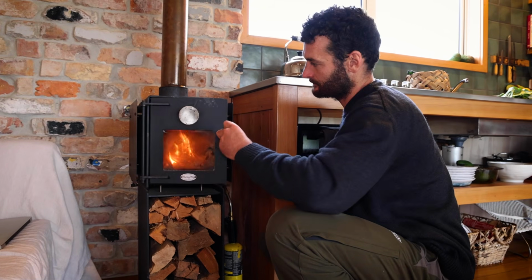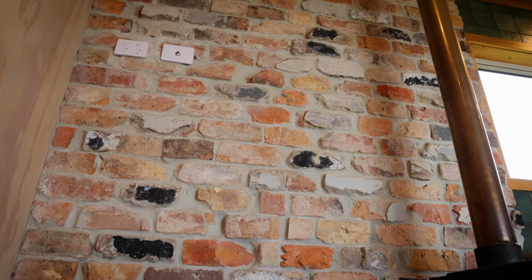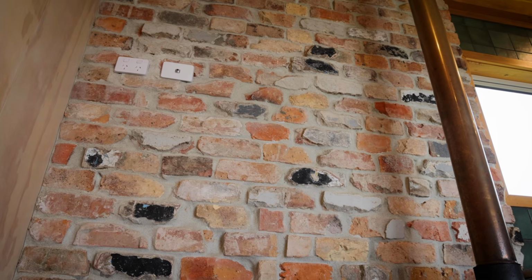We do a little bit of cooking on it, and it's got a wetback in it, which we haven't hooked up just yet, but in the future we might do an outdoor sort of hot tub that we can run the wetback for that purpose. Great idea. Yeah. And the bricks there definitely look like they've got a story to tell.